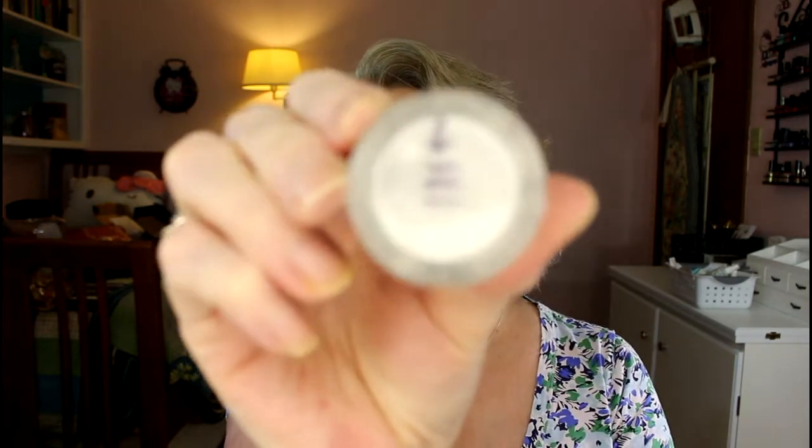I do have 2 setting powders in here. This one I want to use so desperately. I just want it to be done, and it's actually going a little bit faster now. You can see that it's past the line already, well past. I don't know what project I have this in, if I do have it in one, but this is going to be gone soon. And this is the Makeup Forever HD powder. It's not cruelty free, and so that's one of the reasons that I do want to finish this.